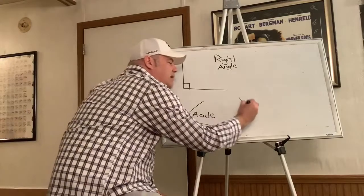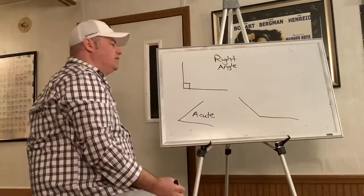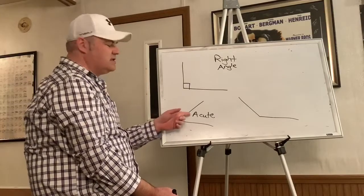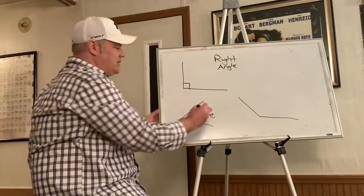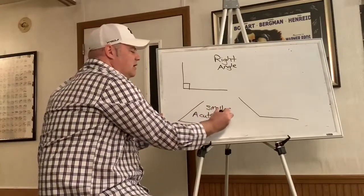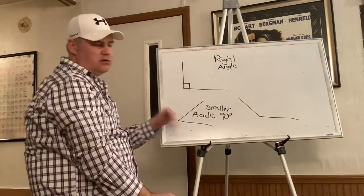And then anything bigger than 90, okay, I think, was I saying bigger here? Who knows now, it's late. This is smaller than 90. I think maybe I was saying bigger. I was getting ahead of myself. But this is smaller than 90 degrees is an acute, okay?